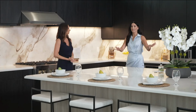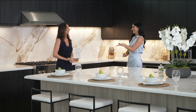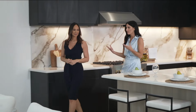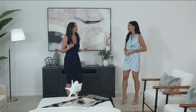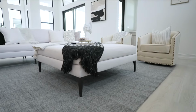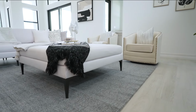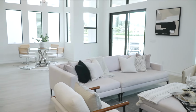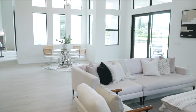So Kim, with an island this big, the family room has to match, right? Absolutely. So let's go check that out. I want to talk a little bit about this space, of course, also staged. Right, and important to stage this. Yes. This is where I think the buyer is going to spend most of the time. Right. This is where most of my clients focus on space. And you can see that you can fit a good amount of furniture. And you have the breakfast nook right behind too. So really it is the heart of the home, like you said.